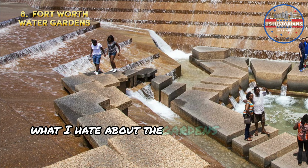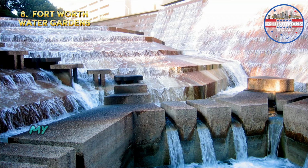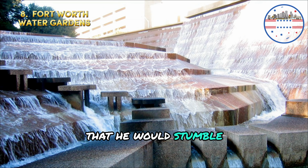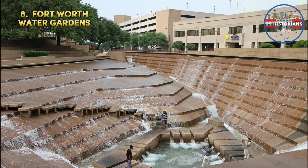What I hate about the gardens is all the damp concrete and brick flooring makes it super hot and uncomfortable. My friend told me he was always a little paranoid that he would stumble and tumble down those concrete steps. But this place is really cool and unique.